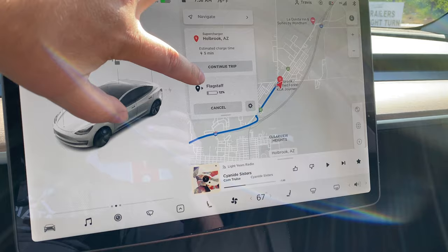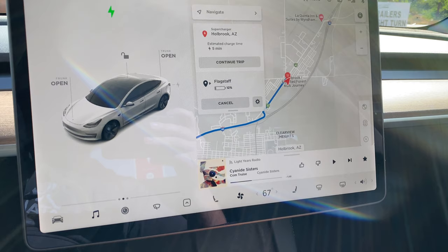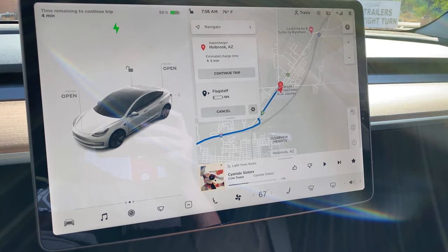So I still am not trusting getting in with like 10% battery, but I think the more and more we drive and the more and more trips we do, we'll get a little bit closer to that.